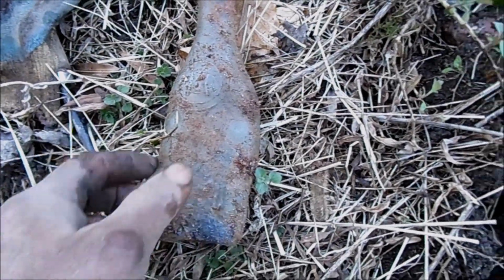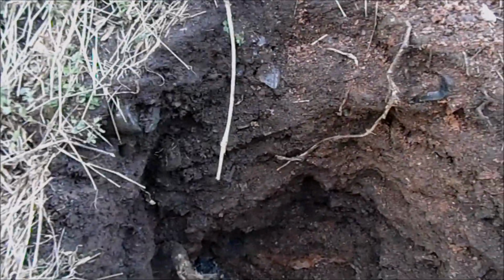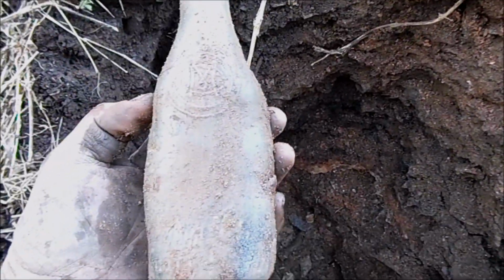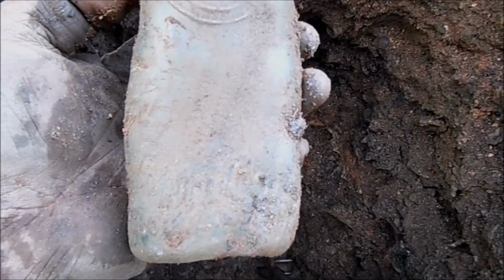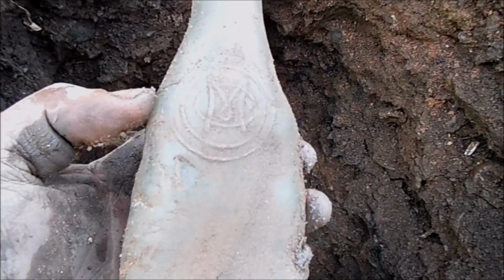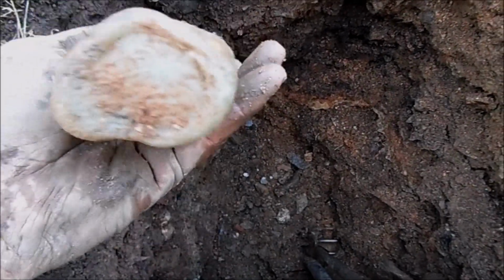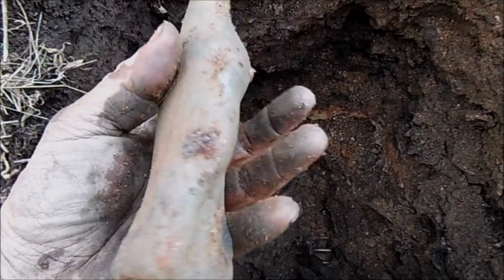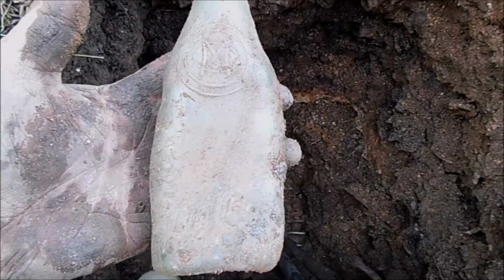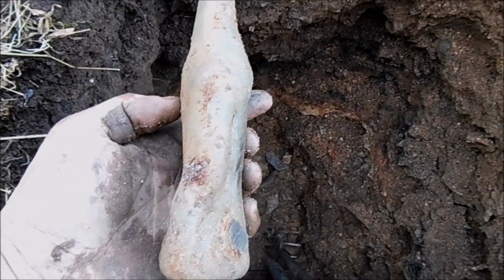Well, I am in a soda lair. I just found a third intact soda bottle, and it's a different brand. It's a mint cola. If you can see that logo. I can't really see the name on it. Can't see if it's from this town or not, but that's definitely only a $5 bottle because it's melted so badly.